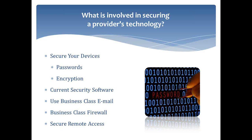Having a firewall goes a long way. I'll be honest with you, for some of the smaller practices, they can run anywhere between $600 and $1,000 depending on what you get. It may not be economically possible for you to do that, but really, I'm just throwing this out there, if you probably have 8 operatories, you probably need a firewall.